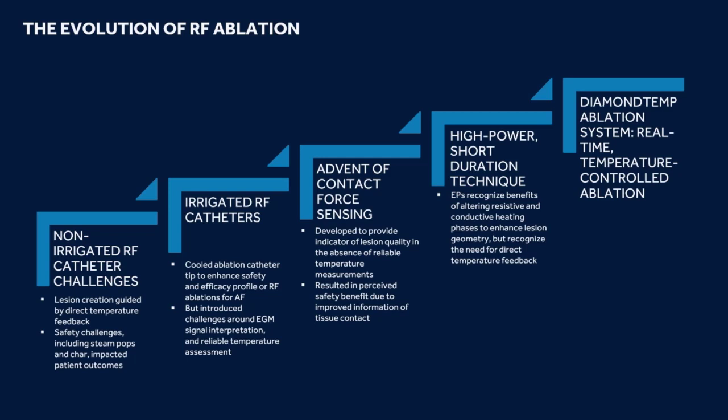And finally, we have this new catheter acquired by Medtronic, which is the temperature DiamondTemp tip catheter, which gives us an accurate temperature sensitivity enabled by isolated thermocouples that allow an open irrigated catheter to run in temperature control mode.